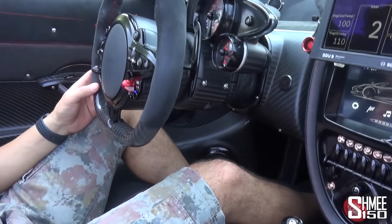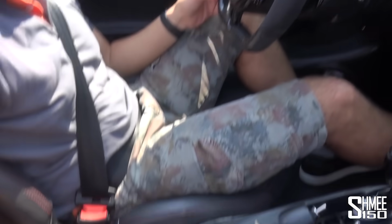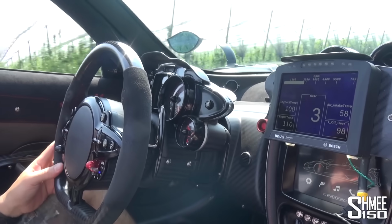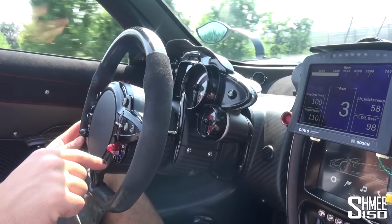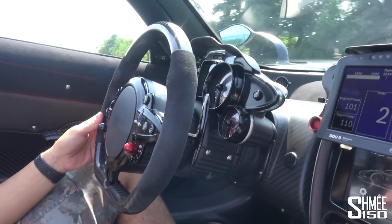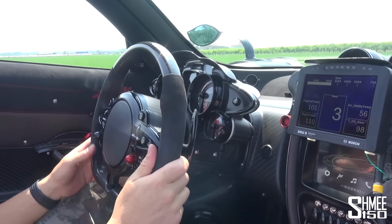And at the same time, in comfort, if you want to open the exhaust for emotional sound, push the button. And then more noise. Open the valve and you have more sound. In comfort, we don't have the backfire. Just a little. In race, all of the sound. Yeah.